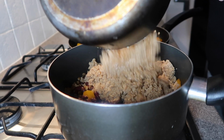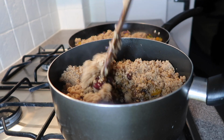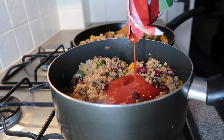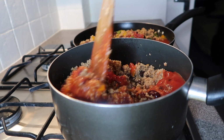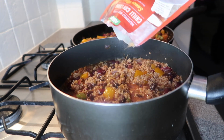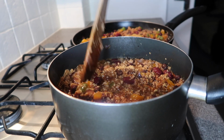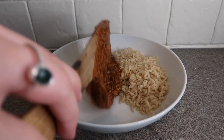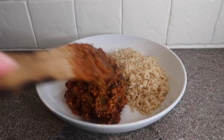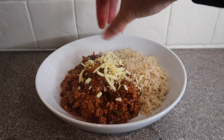Gave it a good mix, added the passata. I also filled up the carton of passata with water to rinse it out and add some more liquid. Stirred in the seasoning packet and then basically just let it simmer for as long as possible. I definitely think chili is one of those meals that tastes even better the next day in my opinion. So let it simmer for as long as possible, and then I just cook up some rice, serve it with the rice and any extras. Again, it's just such an easy recipe to have in your freezer for when you just can't be bothered to cook in the evening.